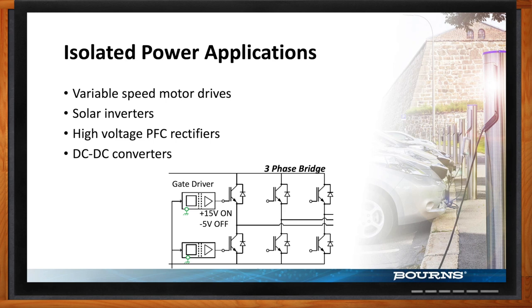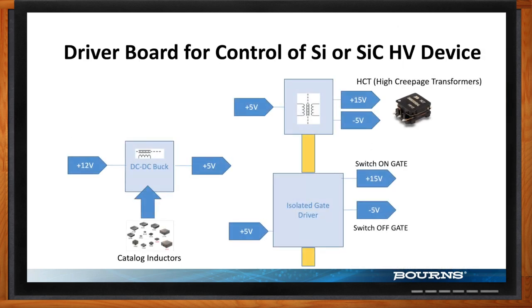Not necessarily high power, but it's transferring low voltage from the low voltage side to the high voltage side. So if we consider the inverter on a DC to DC converter using a bridge configuration, the gate driver would need 5 volts on the safe side of the barrier, and it would need 15 volts and minus 5 volts on the high voltage side of the barrier to be able to control the high voltage switching device. So generating the 5 volts on the safe side of the barrier is quite straightforward. You can use a DC-DC buck converter and some catalog inductors as well, which Bourns does supply. To be able to get the 15 volts and minus 5 volts to the high voltage side of the barrier, then you're going to need to use a power transformer like our HCT series, as shown in this diagram here, which we will talk about later, but which has the necessary mechanical characteristics to be able to operate in such a high voltage environment.